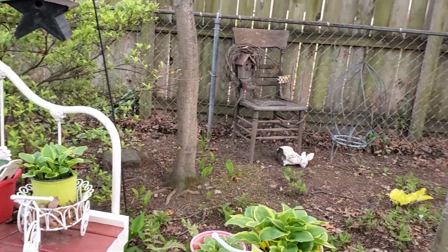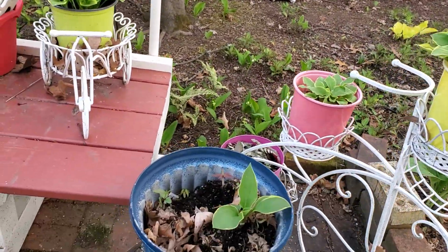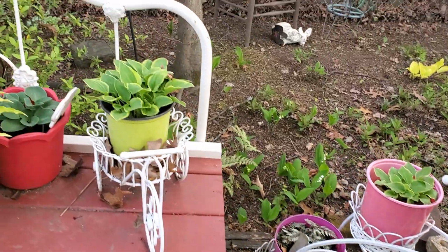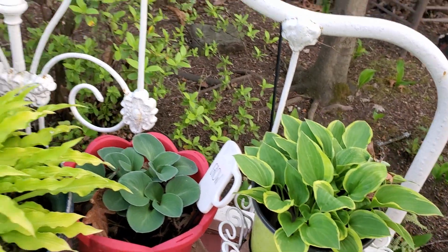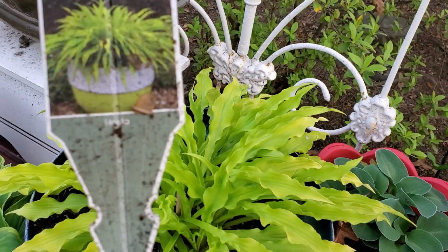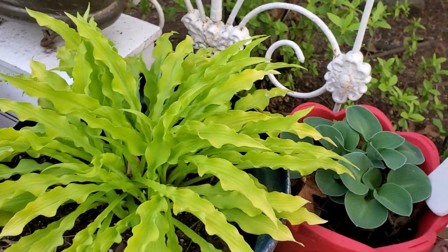A lot of these are some of my miniature hostas, and some of them need to be repotted. This is a mouse ear, that one right there. And look at this one. This is one we just got last year. That's called Party Streamers. Look at that, isn't that gorgeous?